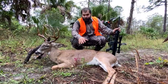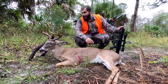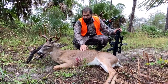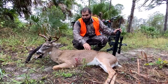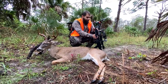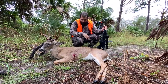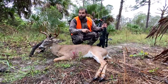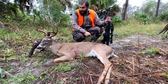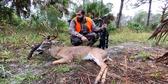All right, guys. So here it is. This is my last buck of 2019. I can't believe I ended the year with such a stud. I'm super stoked with this. As you can see, I put a good shot on him. Looks like a heart shot. He ran 10 yards. I shot him right back here with this AR-15, 6.8 SPC. It absolutely destroyed him. Like I said, 10 yards. So that's a wrap for me on 2019 and deer. Great way to end the season.